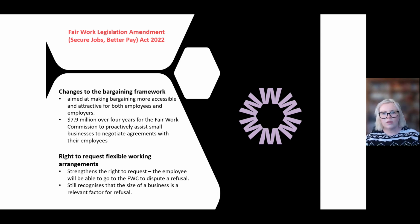But in good news for small businesses, one of the factors that the Fair Work Commission will still take into account is that the size of a business is still a relevant factor for the refusal. So it will still be balanced, looking at what is actually reasonable in terms of your actual business.